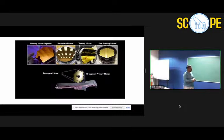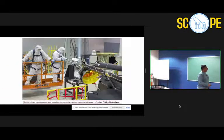Now, how much gold in this? I think some of you may be interested in this. The total gold that was used was about 50 grams. It's about 3 lakhs. Okay, so this is the secondary when they installed it with the telescope. So you can see the scale of the mirror.